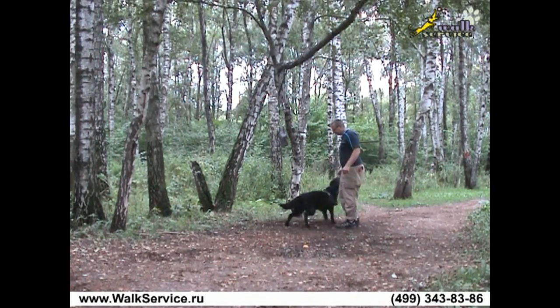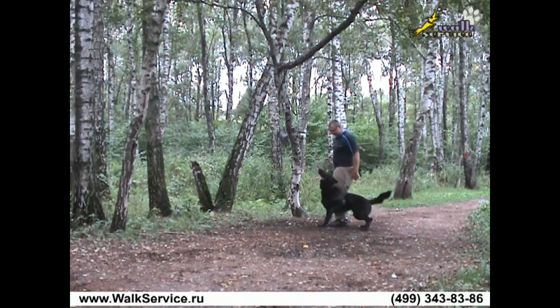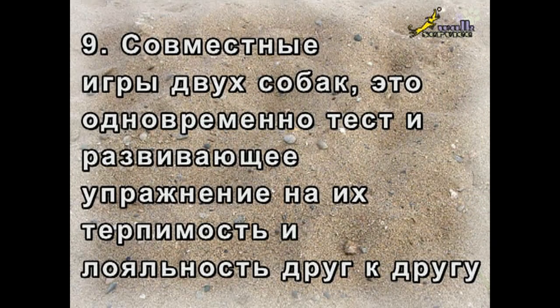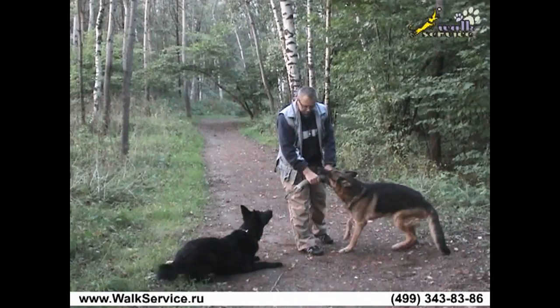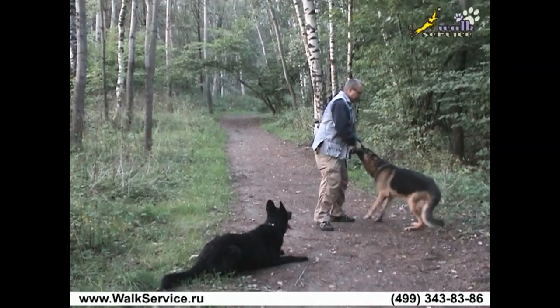Backward. Flint backward. A joint game of two dogs is both a test and a development exercise for tolerance and loyalty to each other.